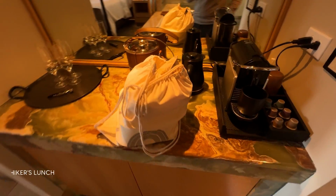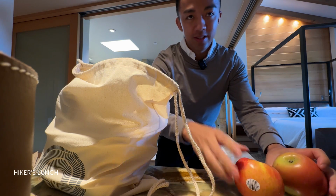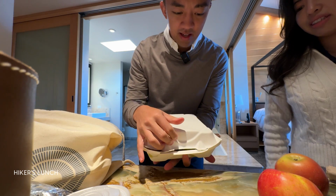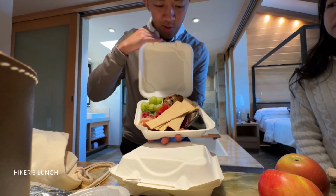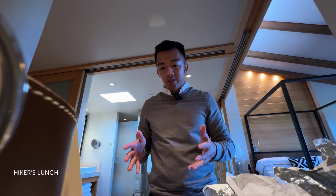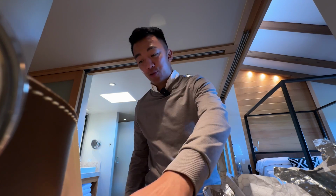Whoa. Apple, 2 apples, chicken sandwich. This is hummus and pita. Oh, that looks a little messy. Oh shoot, that's a big charcuterie board. Kind of had no idea the portion's gonna be this big. There's a lot of food.